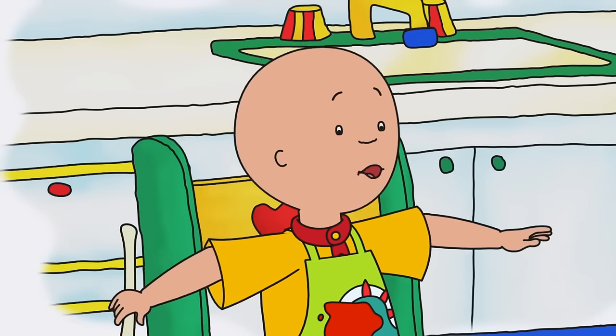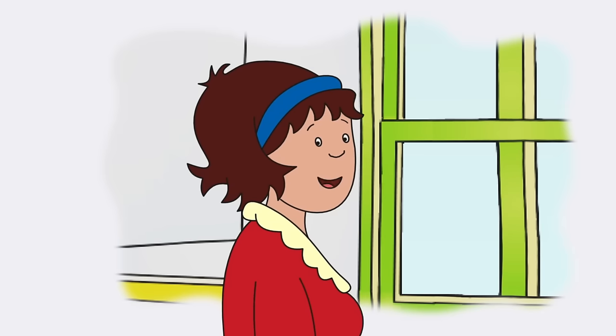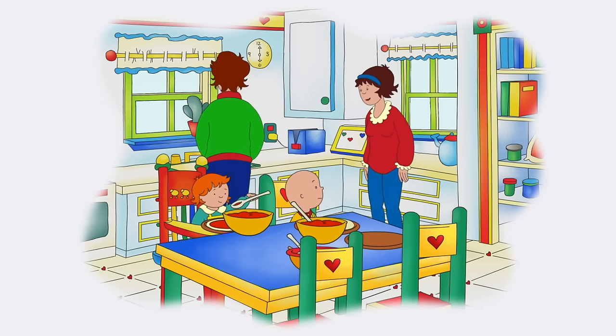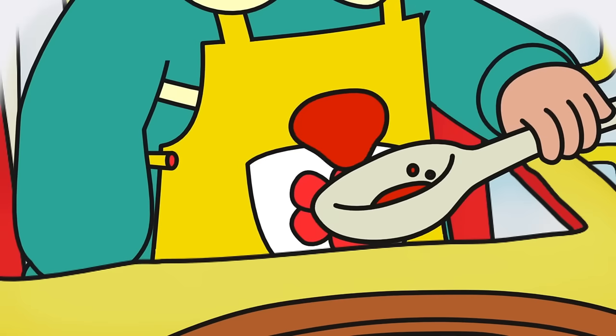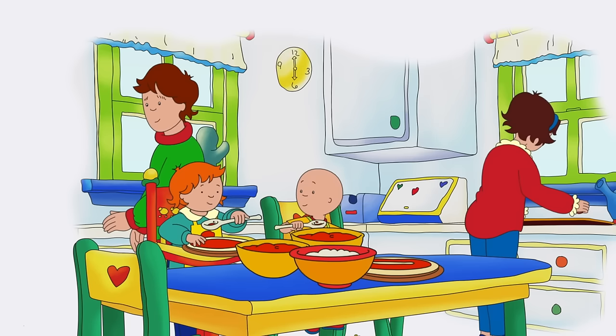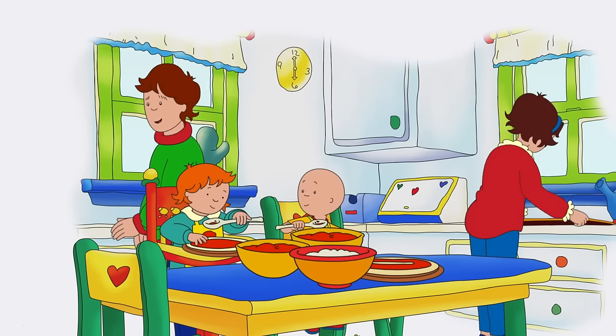Oh no! I got sauce on my apron! That's all right, Caillou. That's what aprons are for, to help keep your clothes clean while you work in the kitchen. Rosie thought her apron needed some pizza sauce, too. Rosie! Okay, I think that's enough pizza sauce for now.